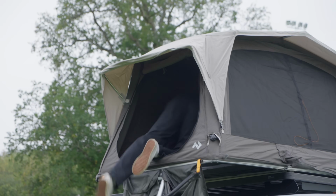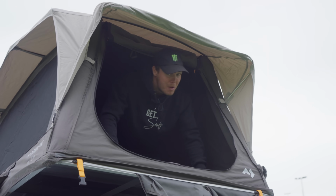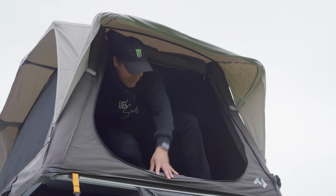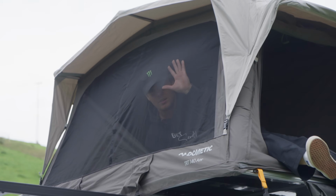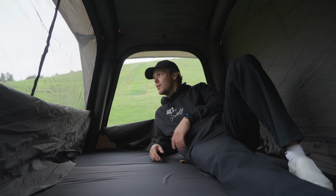Up here, it's a 140 centimeter wide bed. I also have one of those memory foam mattresses, so it's very posh and really necessary because I'm a bike rider and my body is just really crap. If it has any tent, you can just pull these down. Can you see me here now? Yeah, like that. You can be really comfortable here.